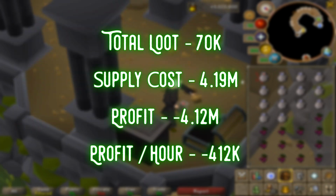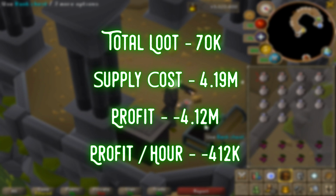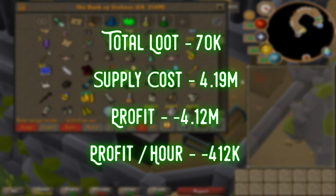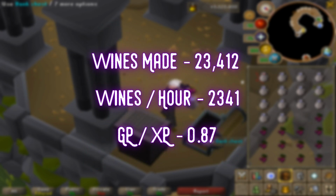But on the flip side, it only costs 400k per hour to do, which means that the average player can actually sustain doing this method even if they're not a high level or late game player quite comfortably because it's not too hard to make 400k per hour. And to be blunt, this is probably the only method in the game that is this fast at skilling while also being this cheap. In terms of the additional stats, there are two key things to note.